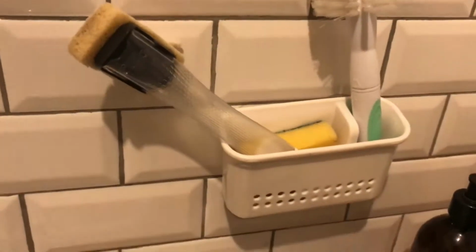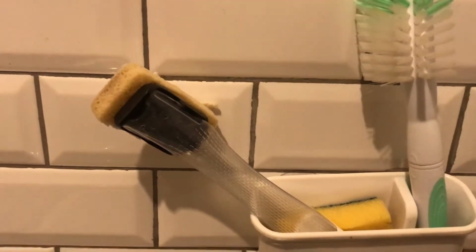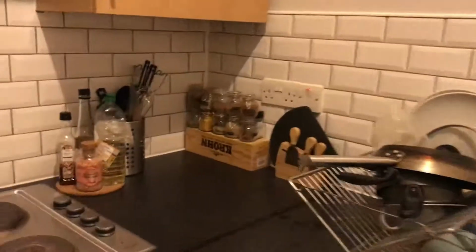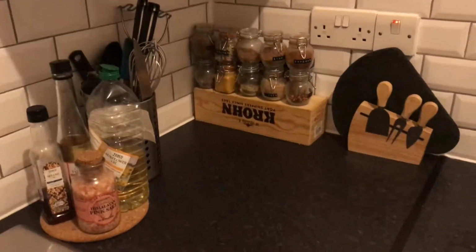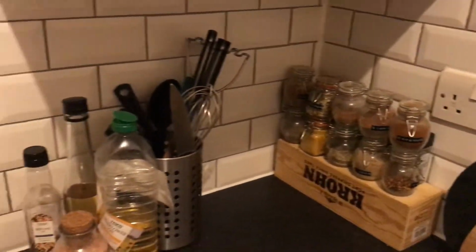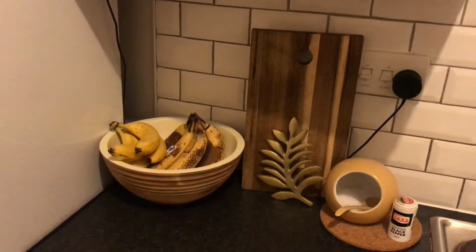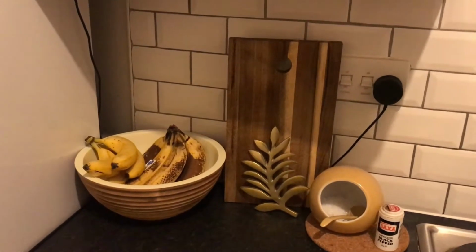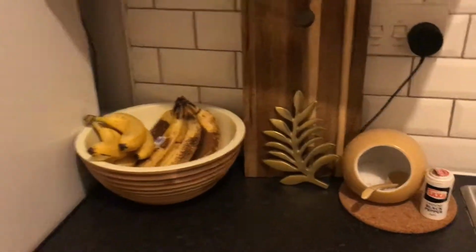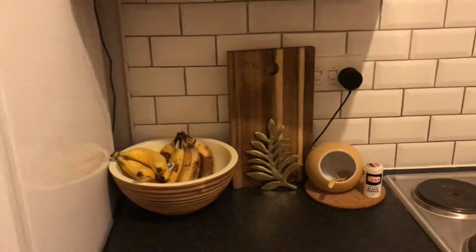And then over here I've got a little caddy to put all our soap, brushes and sponges in. This is from TK Maxx. There's the baby's bottle brush. I do apologise, I need to put all of that away. And then over here we've got a cheese board and some spices and things like that. And then over here some browning bananas that I need to use. It's a good excuse for banana bread. And then just some salts and stuff like that.